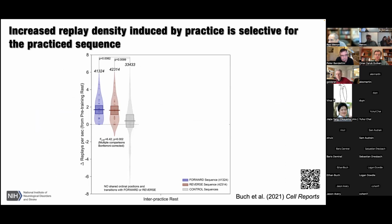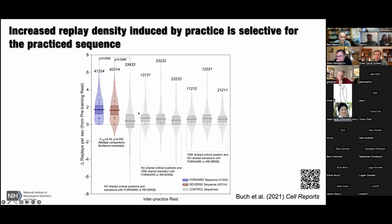We found that the replay is definitely selected for the practice sequence. So both forward and reverse replay of the practice sequence showed a significant elevation immediately that was induced by practice, whereas replay of a control sequence that doesn't share any structural similarities with our training sequence, so there's no shared ordinal key press locations and no shared transitions, we found no increase for that. And then if we relax our criteria slightly to allow either one shared ordinal key press location or one shared transition, we also see no change in replay events for those sequences.